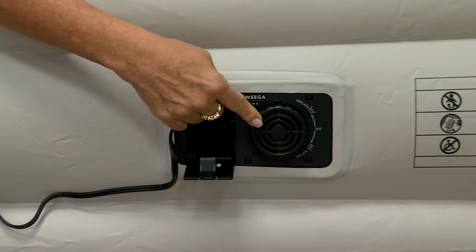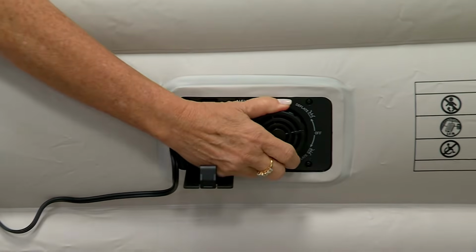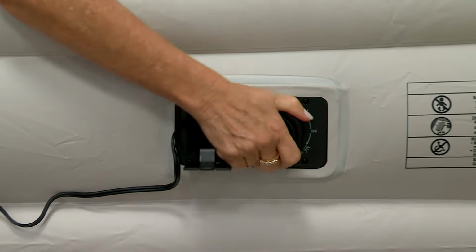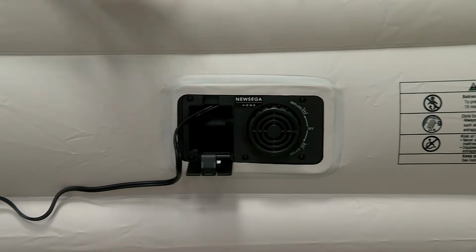But what I like too is the adjustability. Say you get on this and it's a little too firm. You hear that? I just turned the dial a little bit. It lets a little air out to give it a little more softness. If it's not firm enough, you just add a little more air. So you can really customize this.